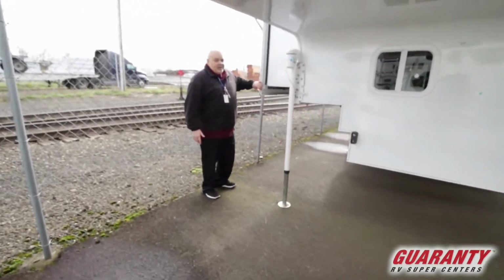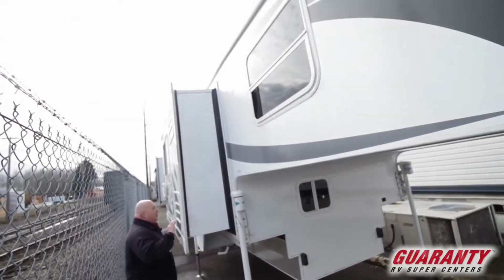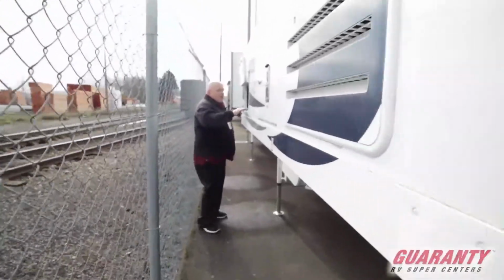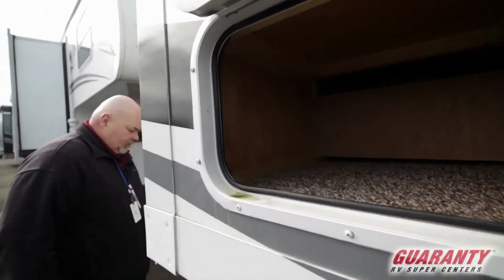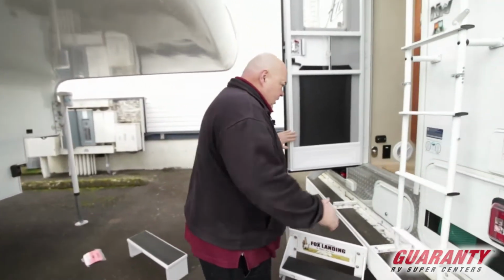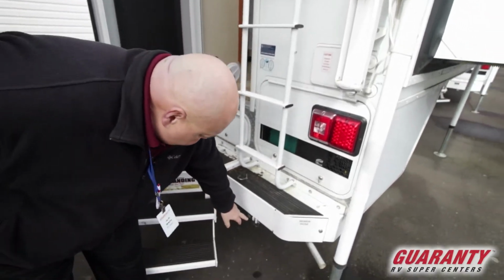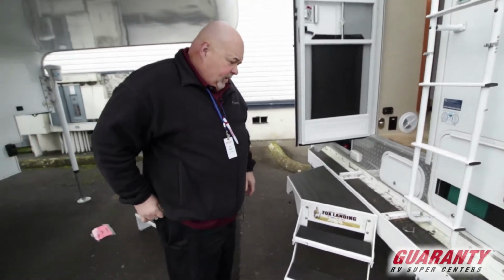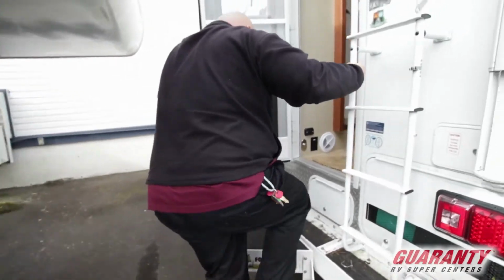Over here we have a nice big slide and a bedroom window. This is the back of your refrigerator right here. And a nice little storage area underneath your dinette. And another window right up there. So remember, the electric jacks, 2016 Arctic Fox truck camper with a generator. And here's one other thing that's pretty cool: right here, you have it plumbed for gas, so you can hook up a barbecue right there, set it up right outside here, all ready to go. Let's go on inside and check this out, you guys.